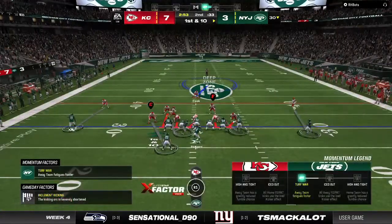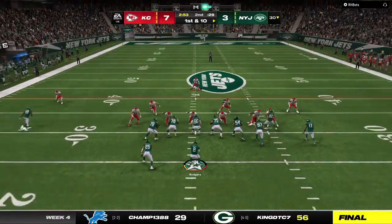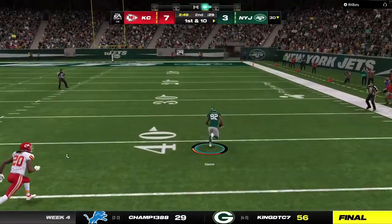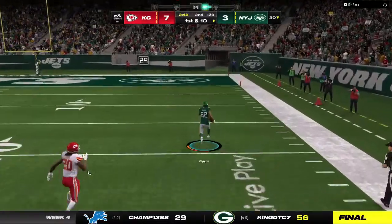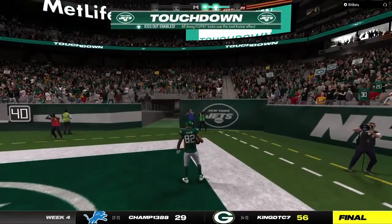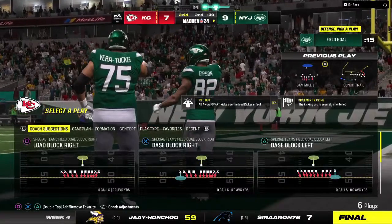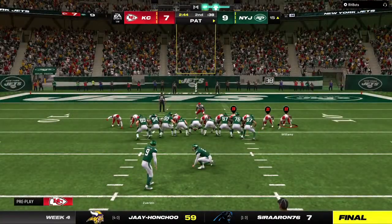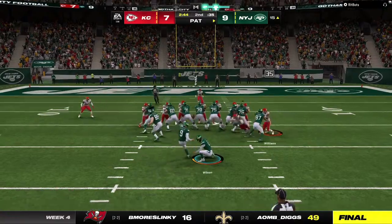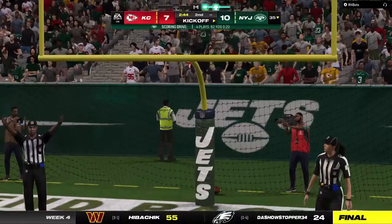Rodgers changing the play, it appears. Back to throw again. Going to throw right side here, complete. Down the right sideline. And the way in. Touchdown, New York. A big play there with his first career NFL touchdown. And the Jets are once again back in front. Zuerlein good with a PAT. And the lead is now 10-7.